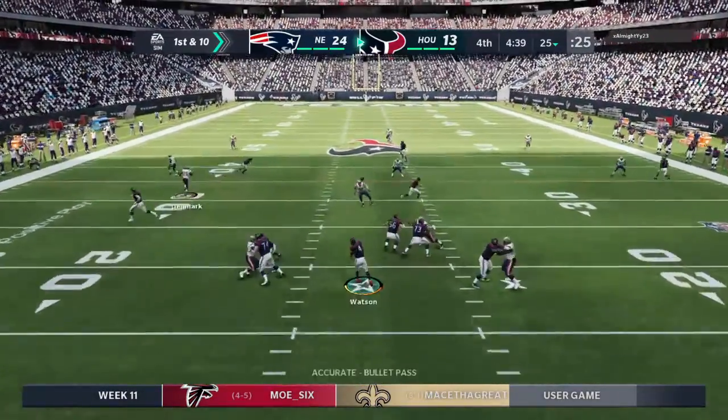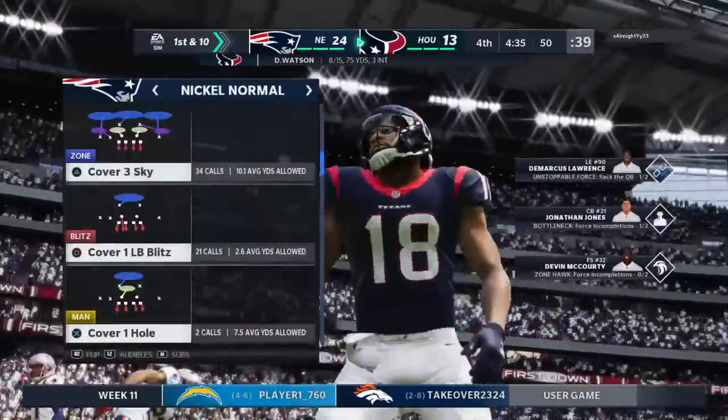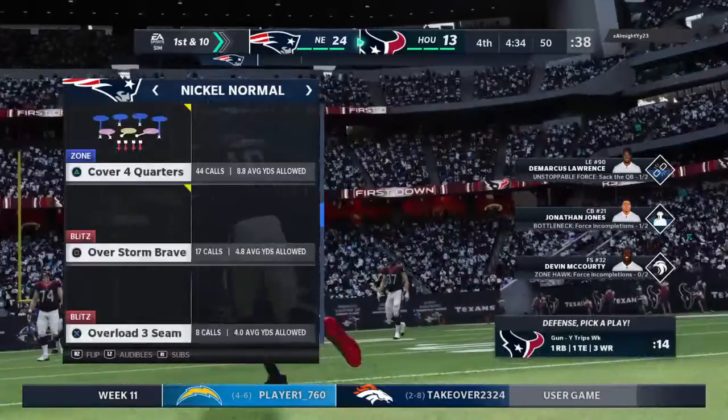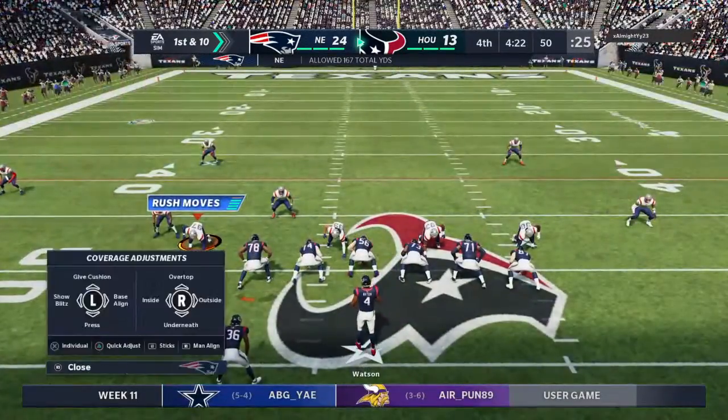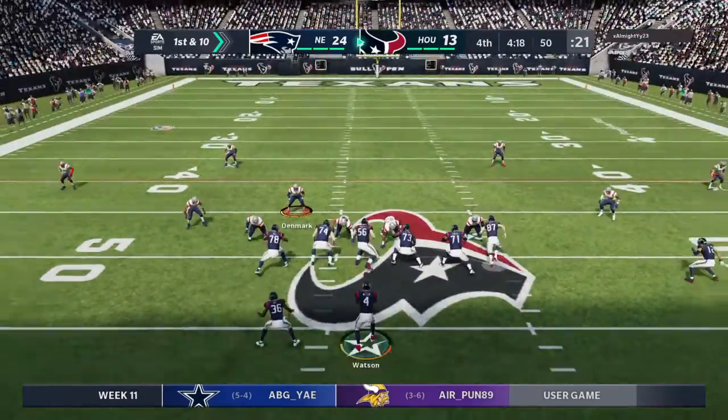Trying to shake off the interception. He'll look to throw. Caught by Cobb. And he's brought down after a very nice gain. It'll go as a gain of 25 on a play that started back at the 25.